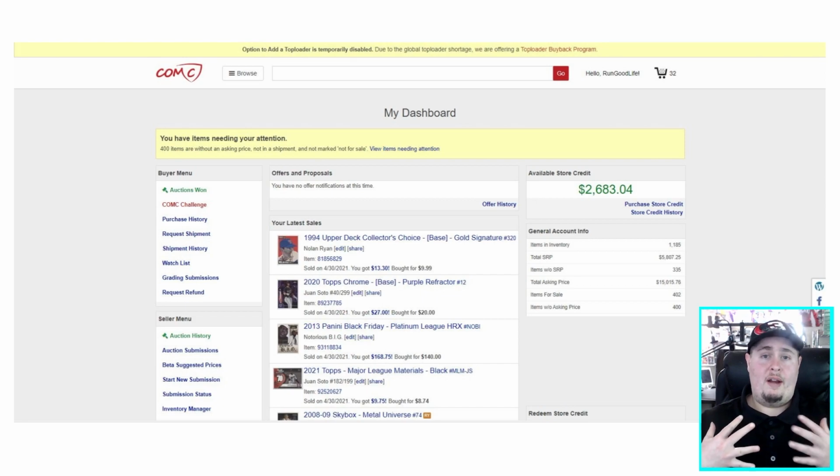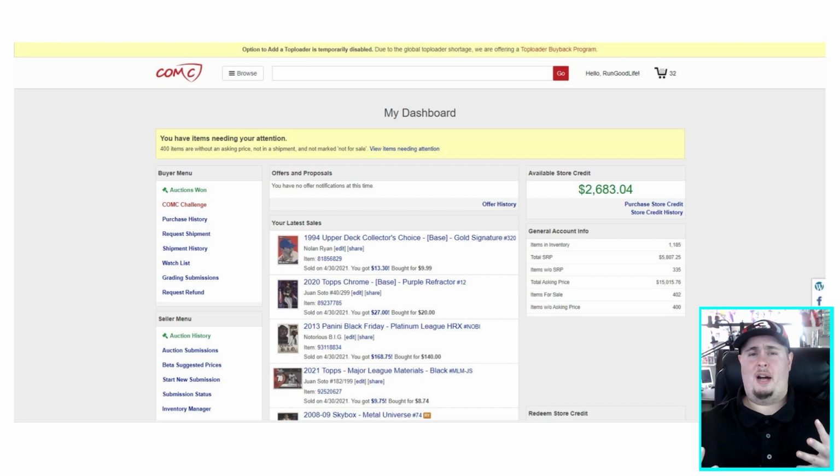But again, whenever I'm making buying decisions now, I'm really seeking out those cards that nobody else has on any marketplace, including eBay. The reason why is I'm very, very concerned about COMC right now. I don't want to rag on them too much, but COMC is my favorite way to buy and sell cards.